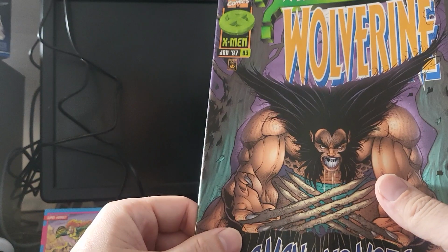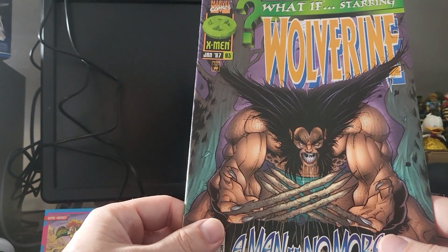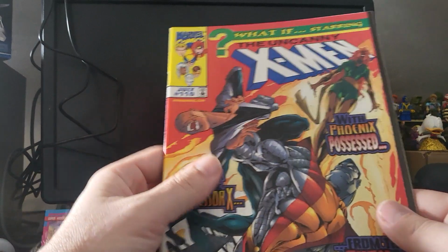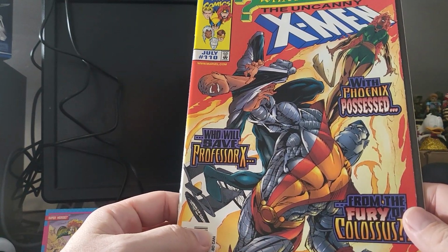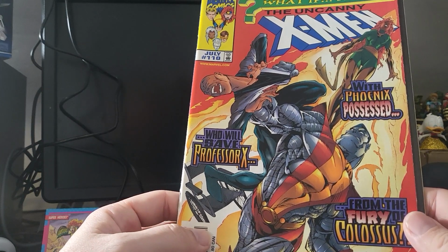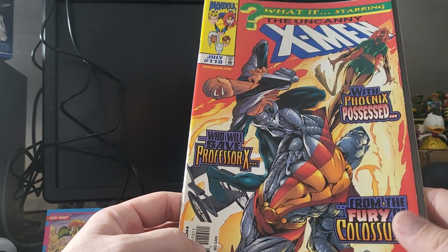And I grabbed a few What Ifs just because if they don't sell, I could read them. This features Wolverine. And the What Ifs I got, I believe I only got X-Men related ones. I believe I have this in my collection somewhere from when it was new. It is with Phoenix possessed, who will save Professor X from the fury of Colossus?